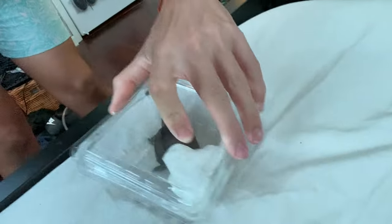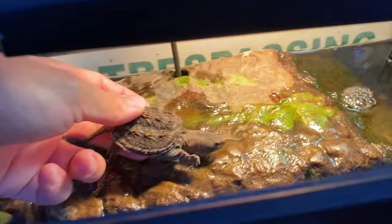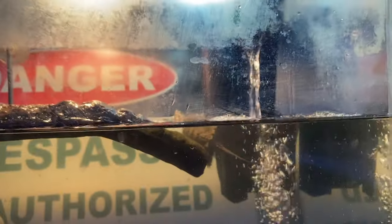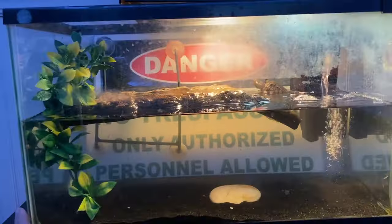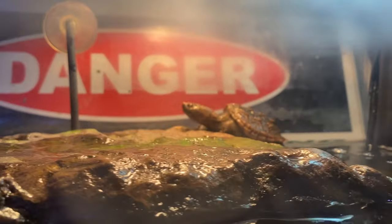We still have to add my common snapping turtle into his 10 gallon. Now I am thinking of the name Bowser. Let me know what you guys think about that name. We are going to be feeding him some crazy foods here. I think he's a super cool little guy. Let's watch him go in. He's going to absolutely love this little 10 gallon. Now this is plenty big for now, and once he starts getting bigger, he'll move into his own pond.